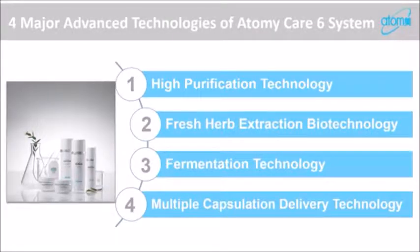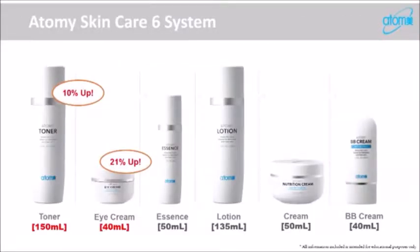In combining these 4 advanced major technologies, they were able to produce the best-selling product of Atomy, and that is our Atomy Skincare 6 system. This is also one of the signature products of Atomy. This has the Atomy Toner that has the natural fresh herb tea that's good for hydration, the Atomy Eye Cream that has the adenosine substance that is approved by the KFDA for skin metabolism, and the Atomy Essence that delivers nutrition into the deepest level of your skin.